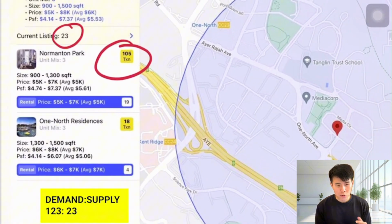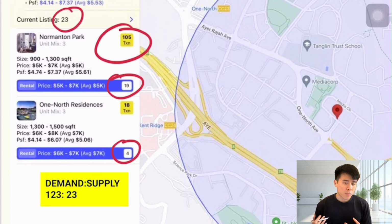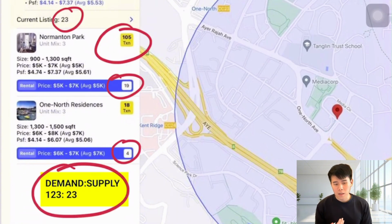So you can see even for the 3-bedders at Normanton Park, the rental rate is very strong. We only have a few listings available on the market, 19 at Normanton Park and 4 at One North Residences. So definitely today, if you are looking to buy in the Mediapolis area to rent it out, I think there is a very strong demand in the rental market, definitely much stronger. And the supply and demand here is quite a healthy ratio. You probably won't be on the market for too long if you are a 3-bedder looking to find tenants over here.